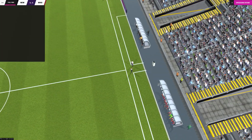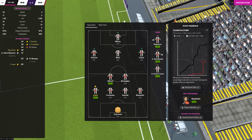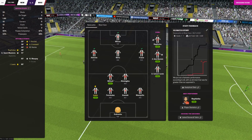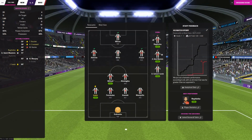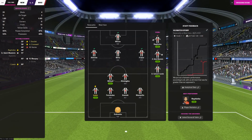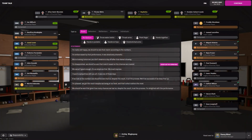Oh, the stats. 25 shots to 4, 11 on target to 2, 1.8 xG. That's disappointing. We've really dominated that game. I think we deserve to win it. We're really good compared to West Ham. But we've done this to other teams, so I can't moan too much.